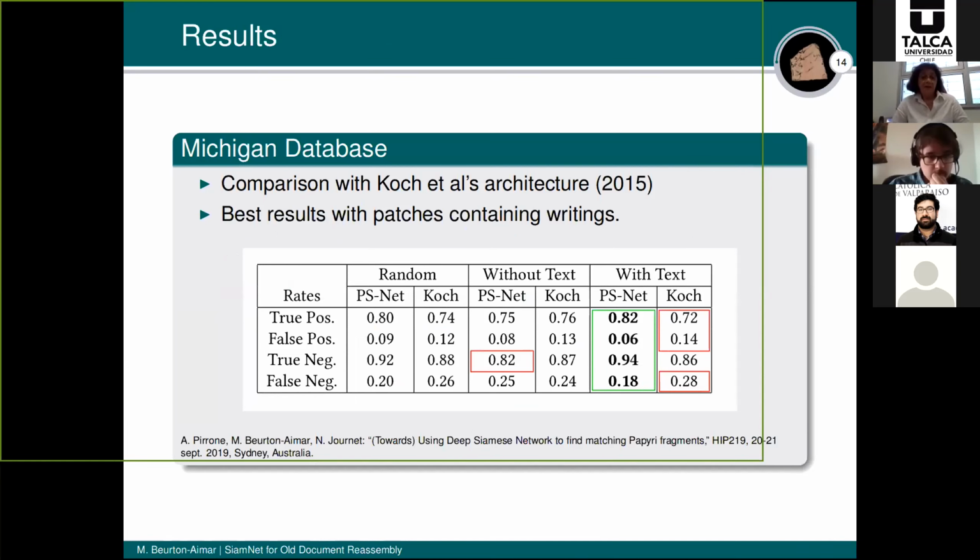To publish our results, we have compared the performance of PapyrusNet to another algorithm with the same purpose and the same database. It is the algorithm proposed by Koch in 2015. And we can see that independently of whether we select patches without text, with text, or randomly, we are always better than the Koch algorithm.